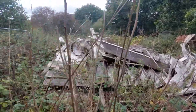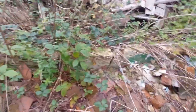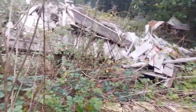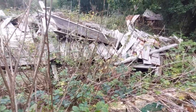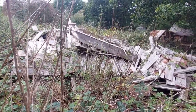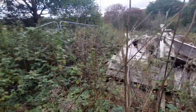So I'll say it would have been... Oh, there's a wall. There you go, there's a wall going round. That's how big it would have been. So this would have been... You'd probably find there was extra on the back of this that's now been taken down. But you've got a nice bonfire pile there. Probably got some potatoes living underneath it.